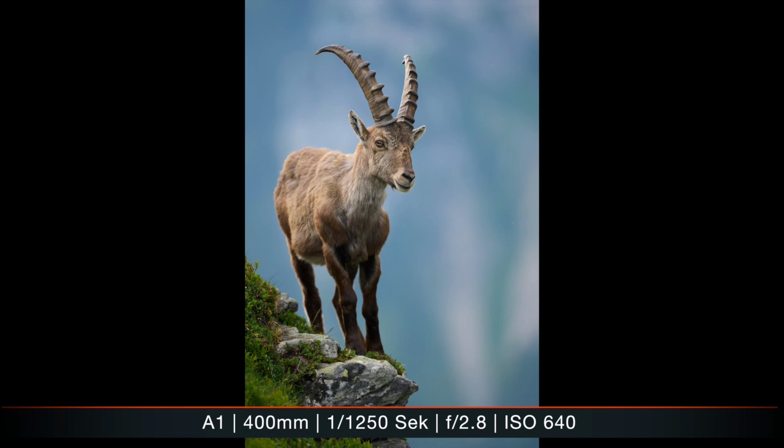I also was taking some pictures of squirrels and alpine ibex, and I was also quite happy with the autofocus performance. I felt that with birds it worked better than with mammals, but this was the case for all the mirrorless cameras that I used so far.